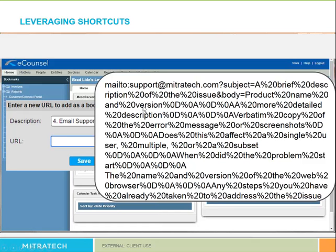And now this is where it gets even a little bit more confusing. The %0D, %0A represents a line break, so bringing it down to a new line. And so on the second line of this email, I wanted a more detailed description. And then again, I have another line break, verbatim copy of the error message. And so by appending all of these things together, I get the pre-populated email.